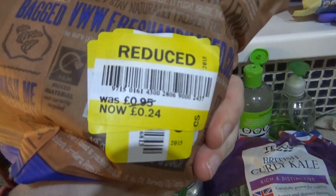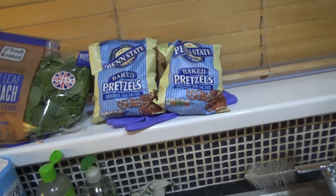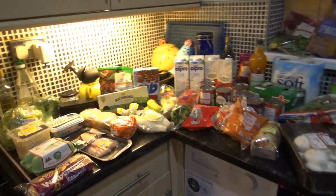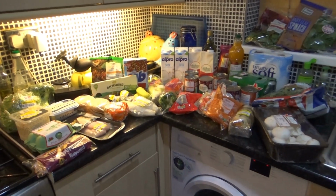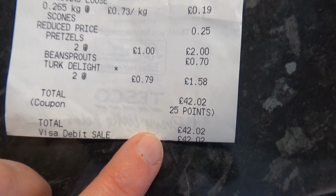That was 24p. Pretzels, I can't remember how much they were, about £1 a packet. Izzy loves them. Mushrooms, full of vitamin D, you know. And British curly kale, only 30p. And that's that. And now I've got to get wiping it all up. Oh, joy. And the total bill came to £42 and 2 pence.